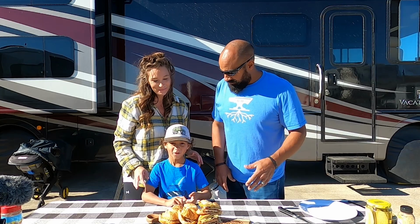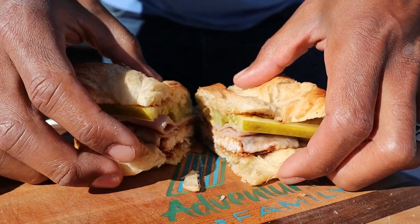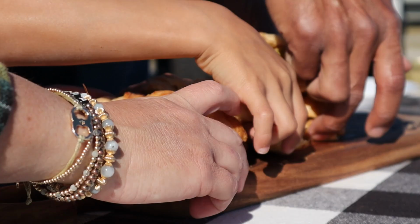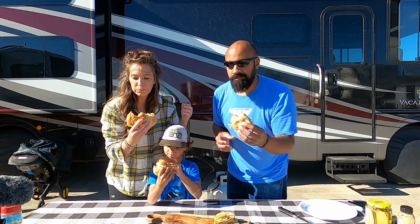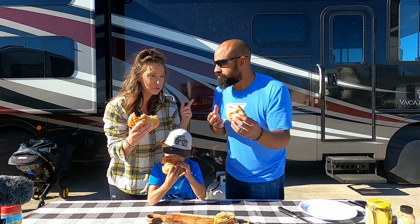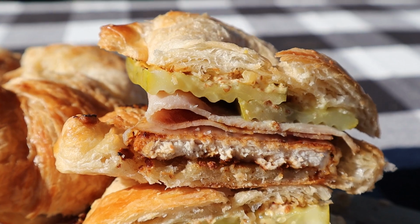Why are we all laughing? You ready to have a bite, Bubba? Got my mustard corner. Am I going to like it more? All right, let's find out. It's really good. It's so good. Here's the mustard. Works with it, right? It does.